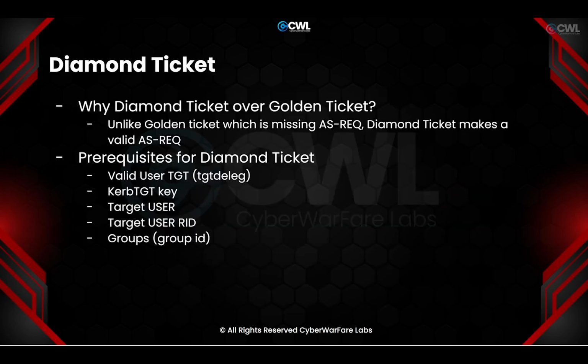And another is that whenever you forge the golden ticket through Mimikatz or some other tool, there is a high chance that the expiry date of the ticket will be 10 years, which can also be detected by most of the security features. However, the diamond ticket is not that stealthy either. Once every technique is identified, people will write detections for that technique, but it is quite a bit stealthier than the golden ticket.